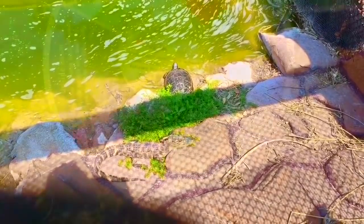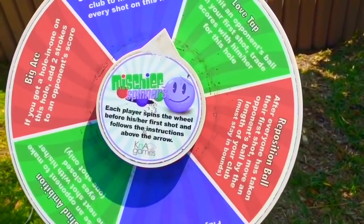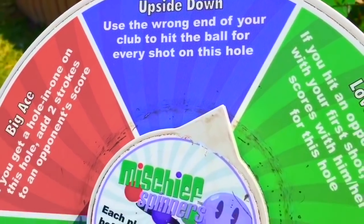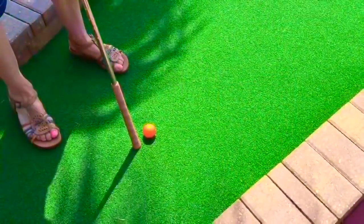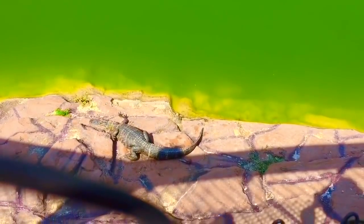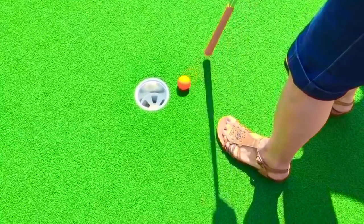Spotted another turtle. It's time to spin the mischief spinner. What will it say? Upside down, use the wrong end of your club to hit the ball for every shot on this hole. Oh boy, that's going to be tough. Great shot. And there's another gator. Almost in the hole.